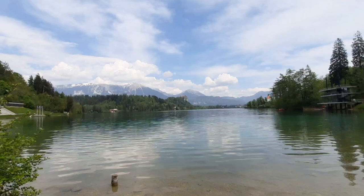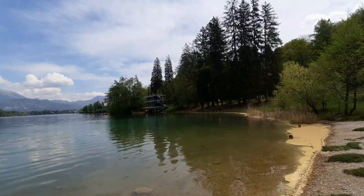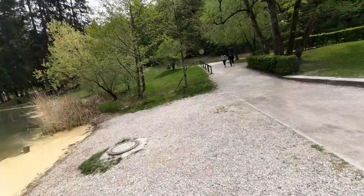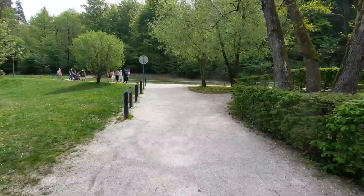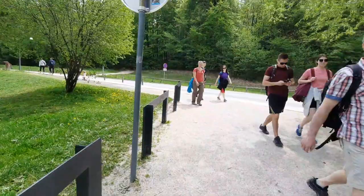So here we have the mountains, the castle, and there, the lake, the island behind there. And that strange looking building there, it's like for judges to observe the competition and judge. I don't know. I think we are now about halfway around the lake. So another 3 kilometers to go. For me, that's 1 hour. Okay, a little less.